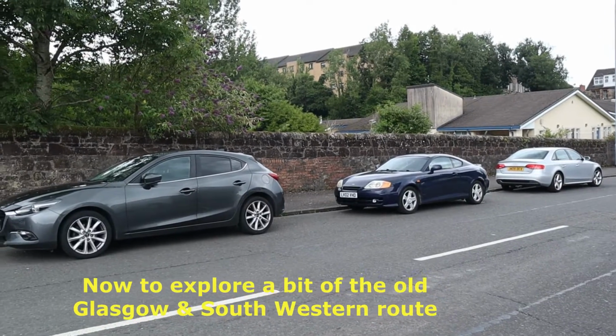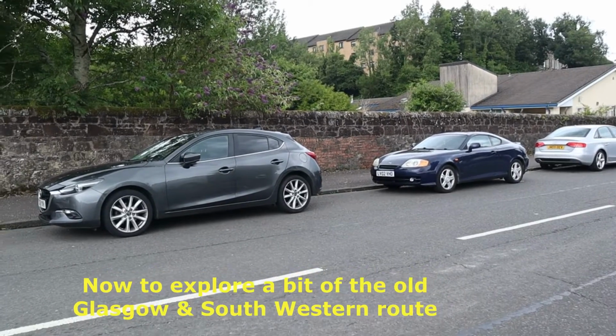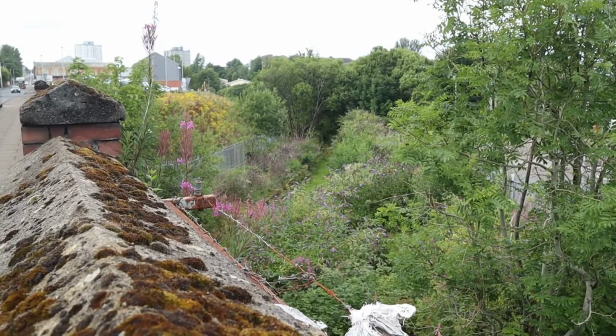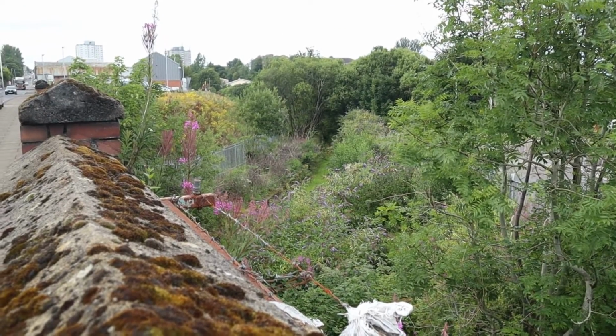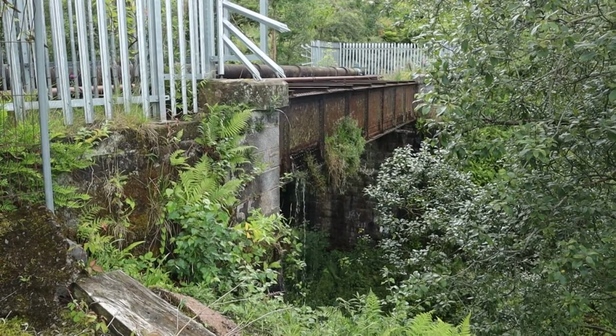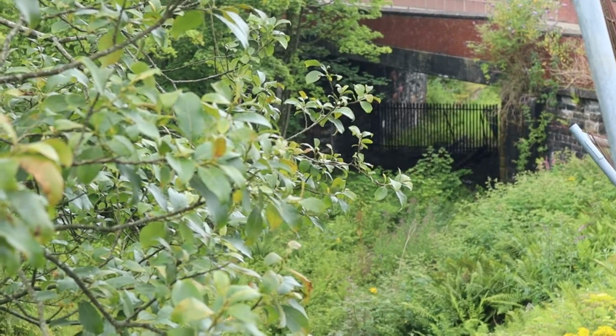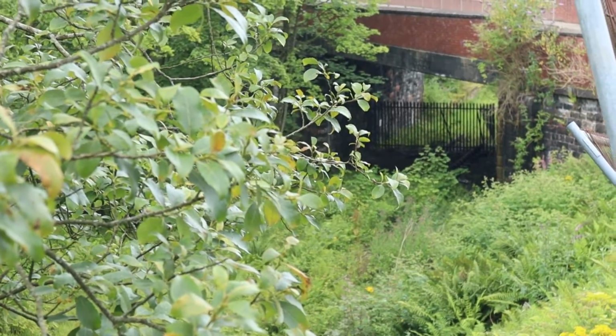And this bridge takes Lynedoch Street over the Glasgow and South Western line, and you can see we're now quite a way above the river level. And that looks like one of the platforms of Lynedoch Station. Yes, a water pipe leaking onto the old railway line from an overbridge. And through the bridge you can see a bit of the old platform of Lynedoch Station.